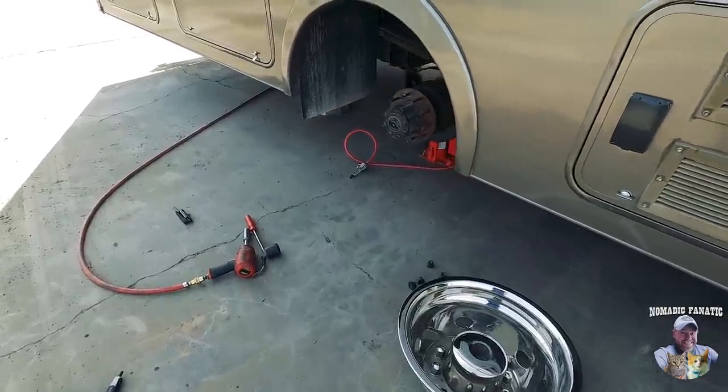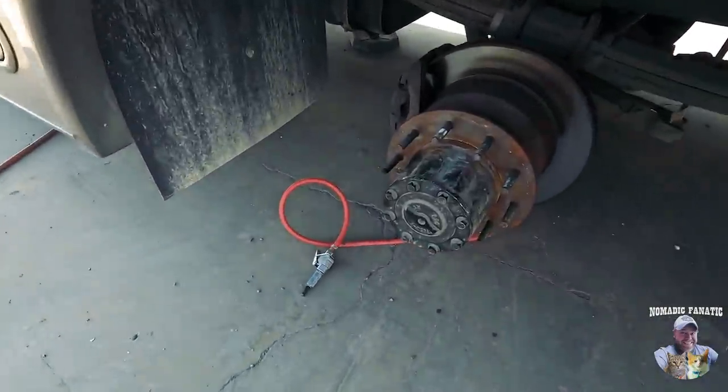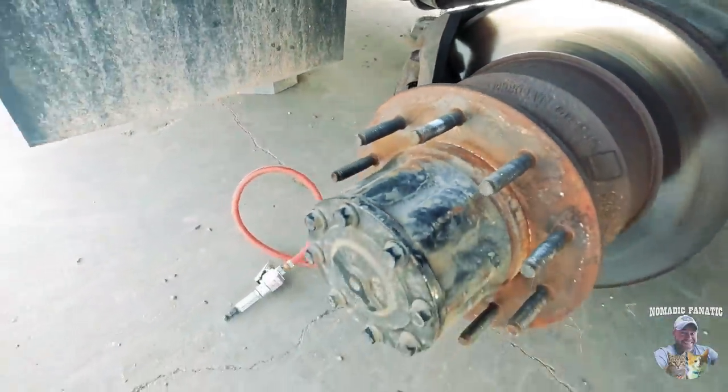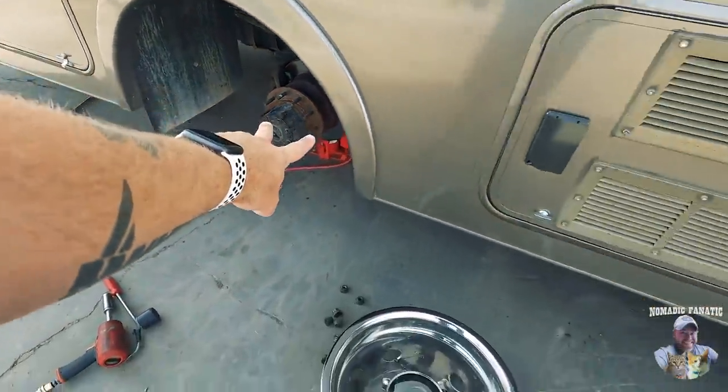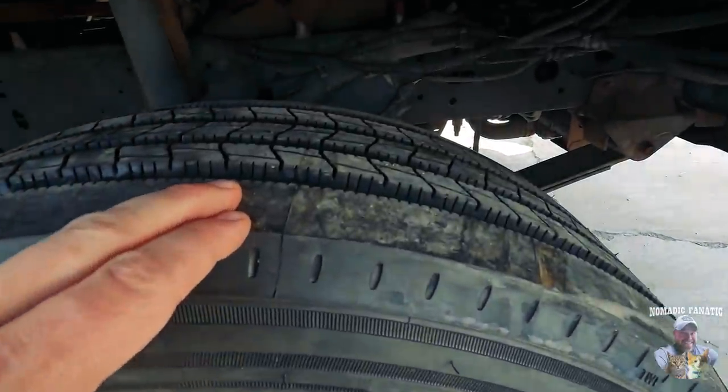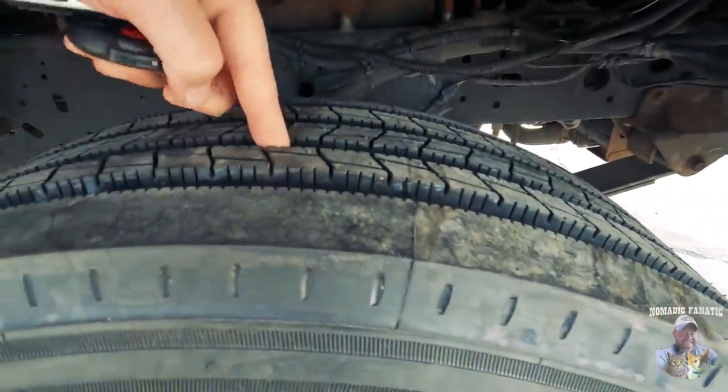All right, just about out of here. He's got to put these two tires on. This is also a chance for me to check the brake pads on the rear, and they still look okay. Fronts look okay. So two more to put on here. All the other tires are good. Look at that incredible tread. Holy cow.